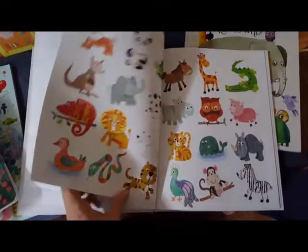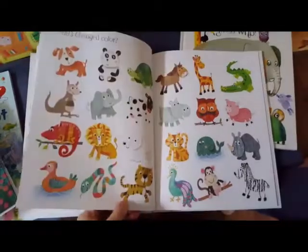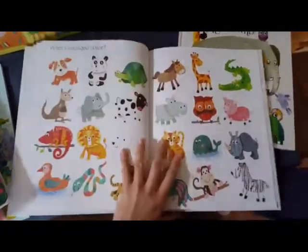Who changed color? This is going to require the child to go back to the previous page and compare the pictures. Who changed color? The chameleon.